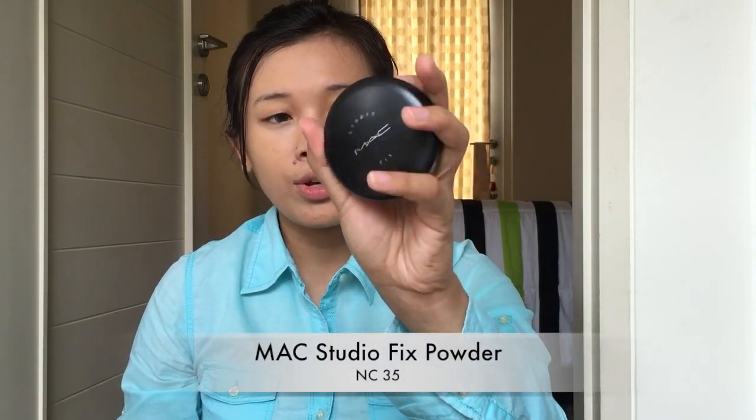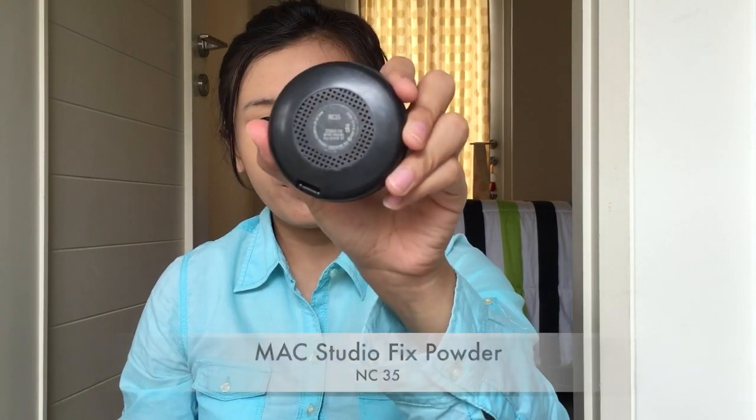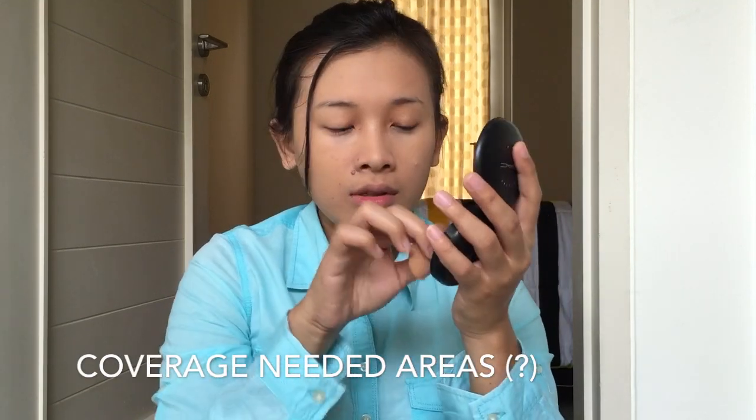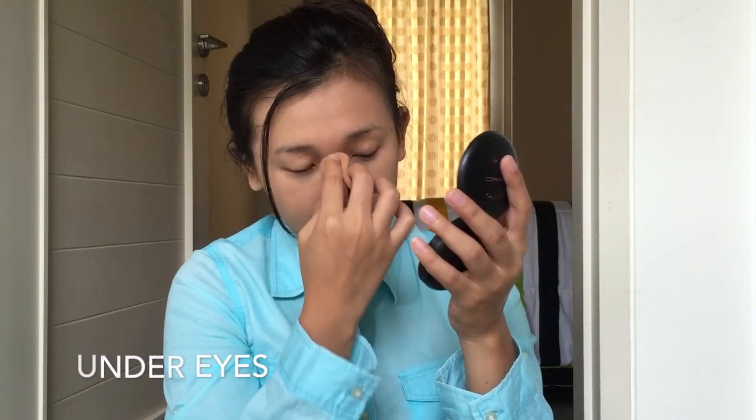Oh, by the way, I'm using MAC Studio Fix in the shade of NC35. For certain areas, I do like to use my puff slash sponge. I like to use this for my more coverage needed areas, and around my under eye.